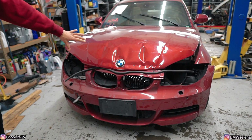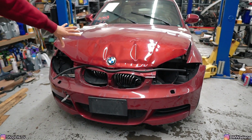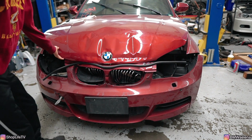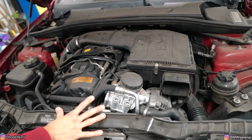So the front got smashed in, but luckily there's no frame damage as far as we can tell. Usually whenever there's a hit like this, it pretty much misses the frame, just takes out the whole radiator support and the radiator, condenser, all that. Let's open the hood.